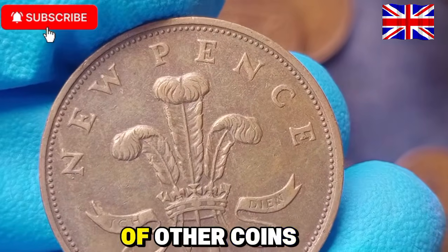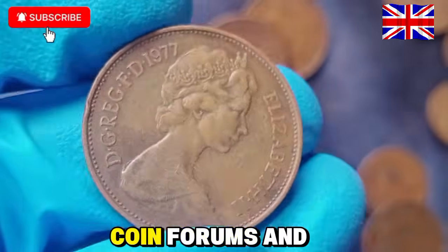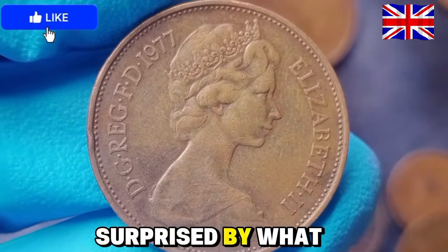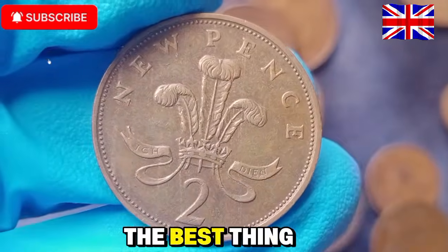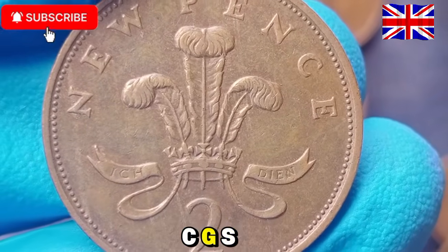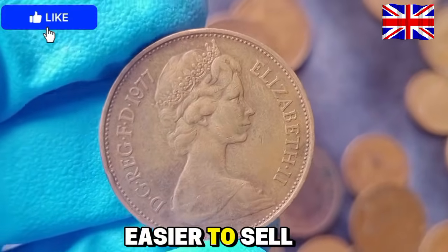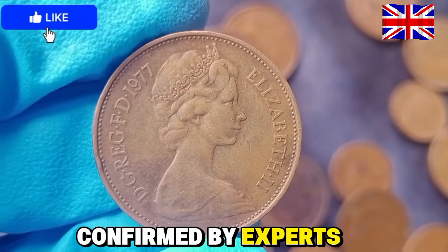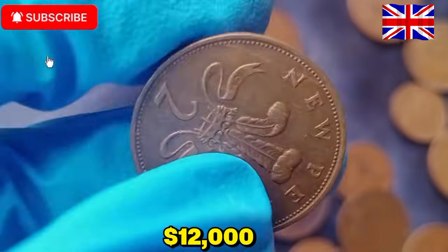Also, compare your coin to pictures of other coins online that have sold for high prices. Sites like eBay, coin forums, and collector websites are good places to check. You might be surprised by what people are paying for certain coins. If you think your coin might be valuable, the best thing to do is to have it graded by a professional service. Companies like PCGS or NGC can grade your coin and give it a certificate. This makes it easier to sell the coin later, because buyers will trust the grade and know the condition has been confirmed by experts.